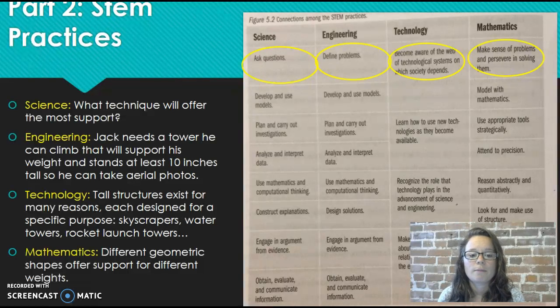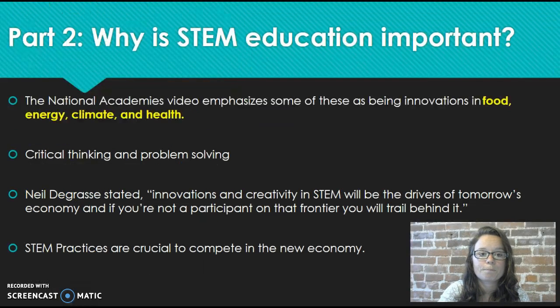So kind of the main problem in this activity is that different geometric shapes offer support for different weights. And again, they have to decide which one they feel is going to be best for their tower to help it stand 10 inches tall and to be able to support the weight.